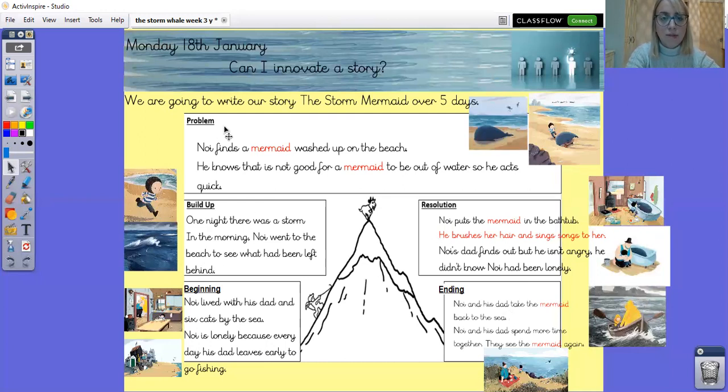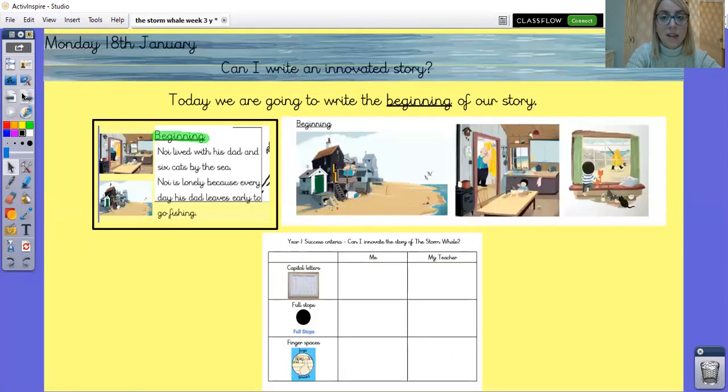Now, we are going to be writing The Storm Mermaid, our innovative story, over the next 5 days. So today we are going to be writing the beginning. Tomorrow, the build-up. Wednesday, the problem. Thursday, the resolution, and Friday, the ending of our story. Okay, so we're going to be splitting it up into chunks. Now, today, like I said, we are going to be writing the beginning of our story.